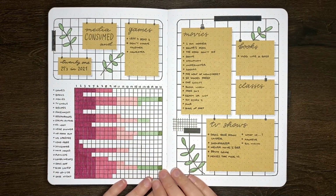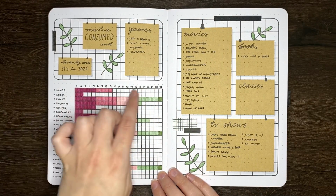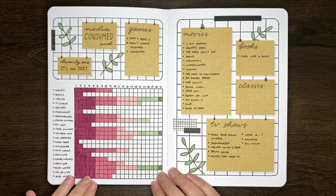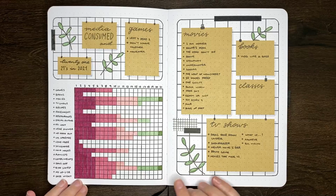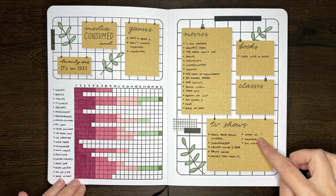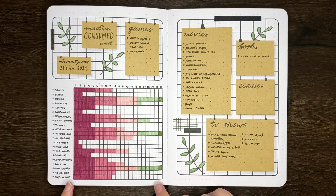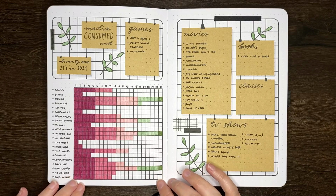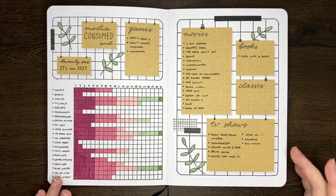We have my 21 21s in 2021, so 21 things to do 21 times in 2021. An issue that I found with this layout was that there was nowhere to record what each of those things were. I did have a space to record movies, TV shows, a couple of other things, but not actually enough to record all 21 things for each of these. Also, this didn't give me a space to record things that weren't so much writing down like a movie title or a TV show title.